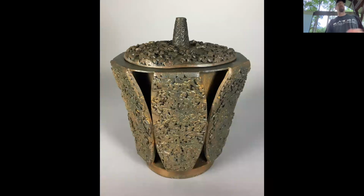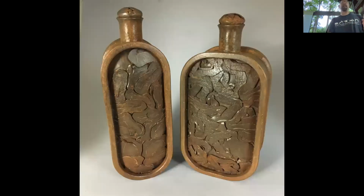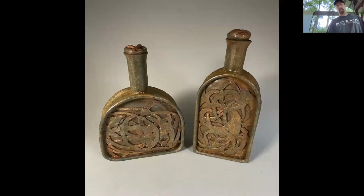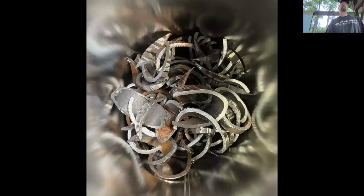This is actually little bits of metal forge welded down to a piece. Some bottles based on the cracked earth that you showed earlier, or the dried up puddle, you know, the drought. Taking little bits of metal, sticking them together. And to end with, I wouldn't ever suggest anybody as a hoarder, but don't ever forget about the potential of what scrap you have in the bottom of a tin can.